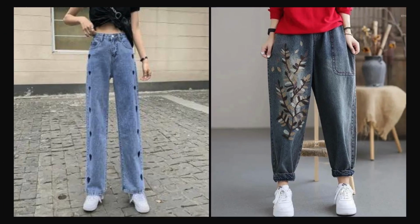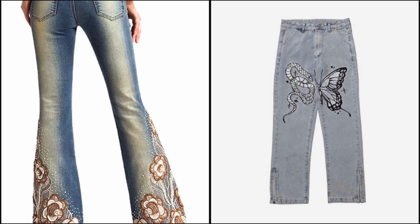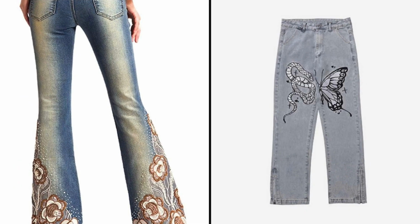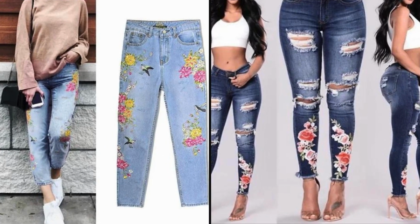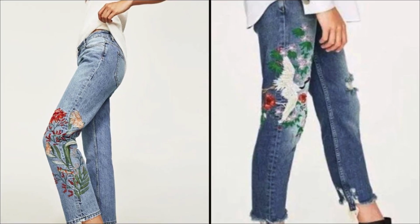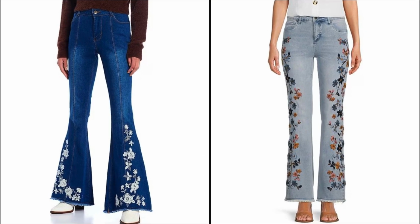Moreover, embroidered jeans offer a sense of connection to the past, present, and future. They pay homage to the rich tapestry of global cultures, drawing inspiration from a diverse array of influences, from indigenous textiles to contemporary street art. In wearing embroidered jeans, one becomes a custodian of these cultural legacies, carrying them forward into the modern world.